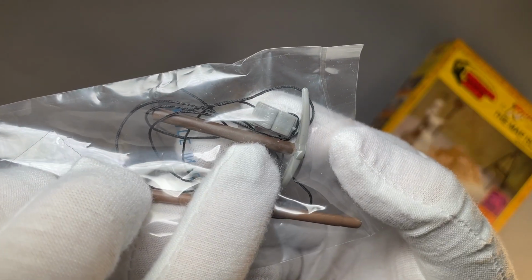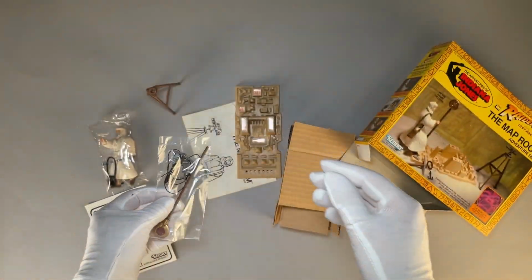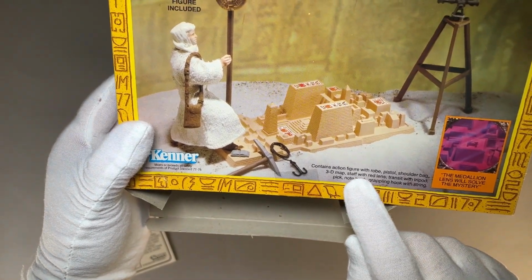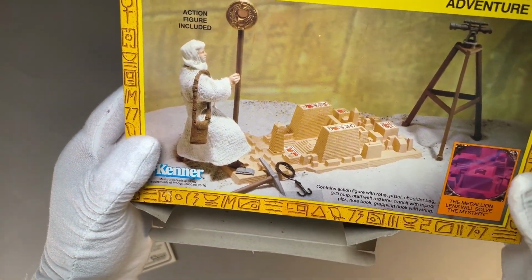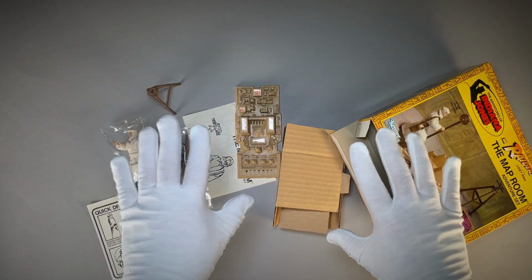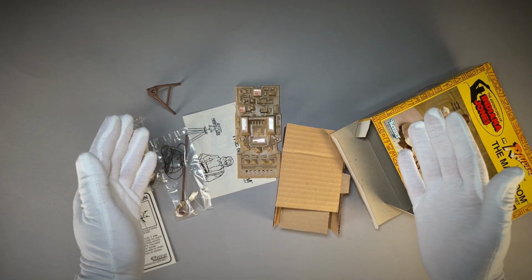Absolutely tiny. Wow. And what else? Is there anything else on here? So it contains the action figure with robe, pistol and shoulder bag. I don't know if you can see the pistol there right at the bottom. One down. The next one's the big one, the Well of Souls.